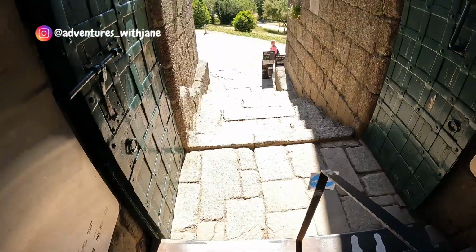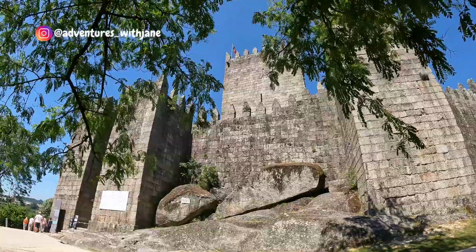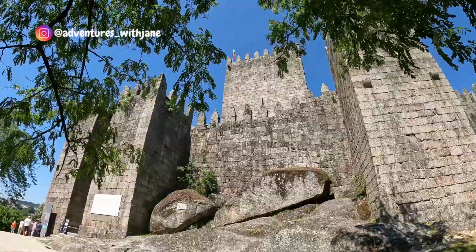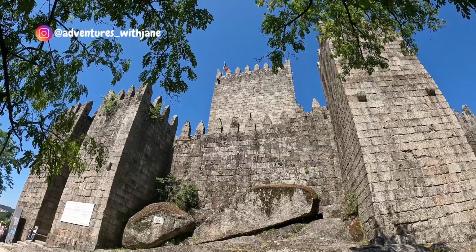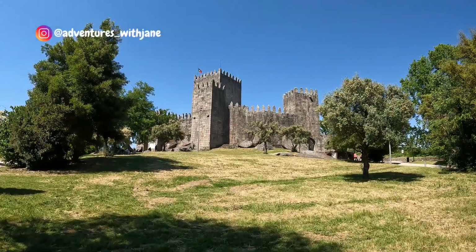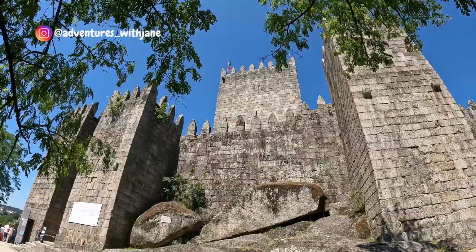By the way, even if you don't go inside the castle, the area around it is so beautiful for walking and taking pictures. So if you want to make this day trip even more budget friendly, you can skip going inside the castle entirely and reserve the €5 for something else. This is just one of the best ways to enjoy your day trip to Guimarães.